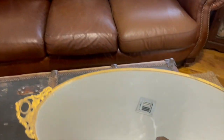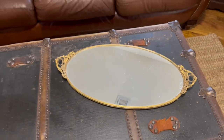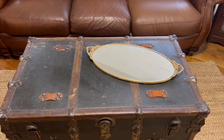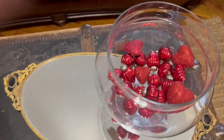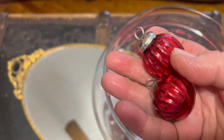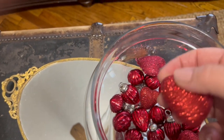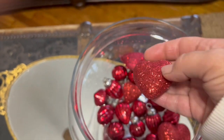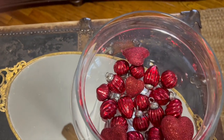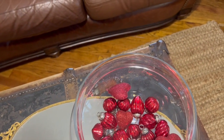Okay. Now my favorite place to decorate is right here on top of this antique trunk. I'm going to use this mirror again, place it there, and then I'm just going to use an apothecary jar, and inside I just reserved some of these mercury glass ornaments from Christmas. I left them out on purpose so that I could use them for Valentine's Day. So I have those in there with just some red hearts. And then inside, I'm just going to place one of those flameless flickering candles.